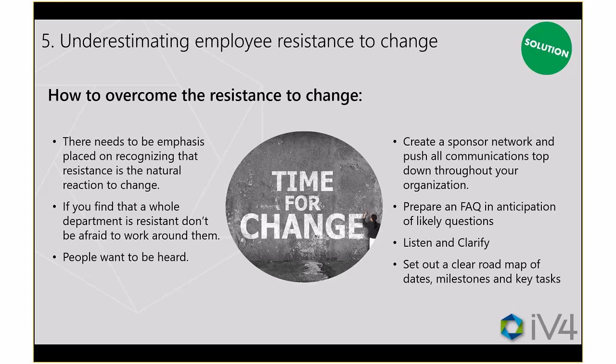Listen, empower, and involve your users. Part of the reason that some people fear going on a plane is a loss of control. It is a similar fear in change. Give staff some control by inviting feedback and suggestions and inviting volunteers to help with the change.